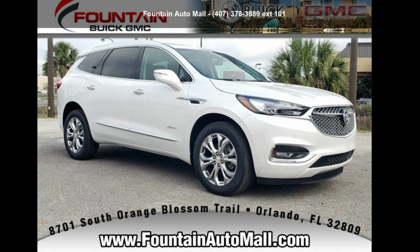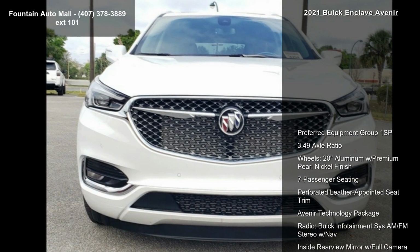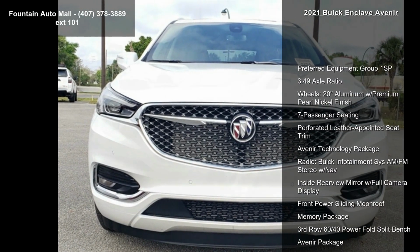Check out this Buick 2021 Enclave Avenir. If you are looking for a first-rate auto, this one could be yours today.